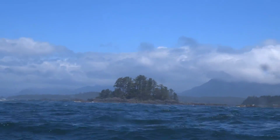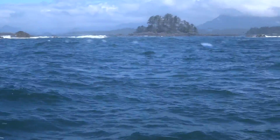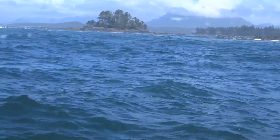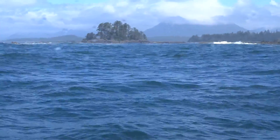Does the calf stick pretty close to humpbacks? They do, yeah. Humpbacks spend a lot of time touching. There's a cormorant, a black diving bird that's flying by. The humpbacks will touch fins as they swim often. But these guys, they stay very close. They're not as touchy.